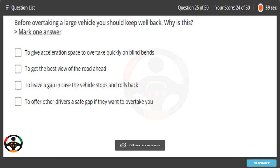Before overtaking a large vehicle, you should keep well back. Why is this? To give acceleration space to overtake quickly, on blind bends to get the best view of the road ahead, to leave a gap in case the vehicle stops and rolls back, to offer other drivers a safe gap if they want to overtake you.